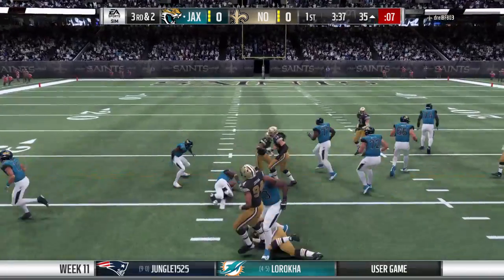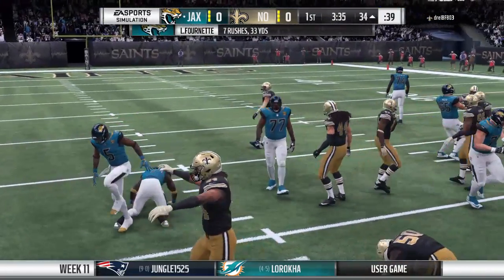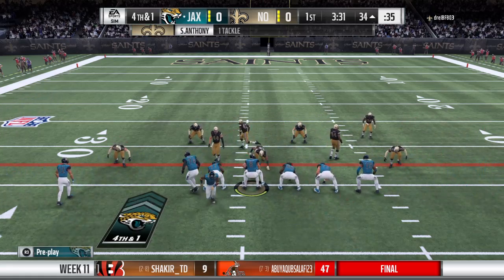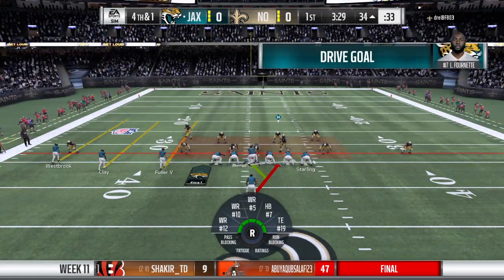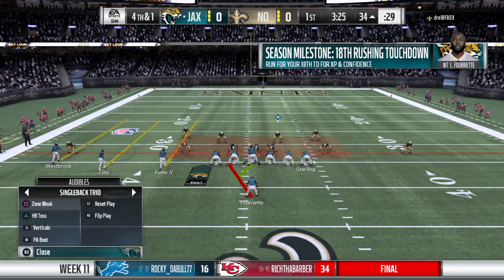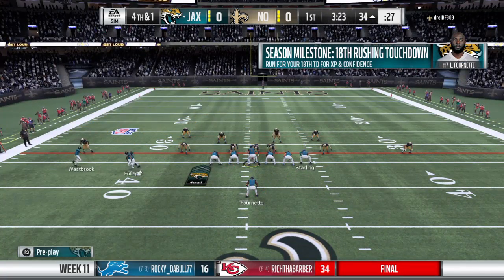A handoff to Fournette, and he'll be taken down at the 34. He needed 2. He got 1. And that's going to leave him with 4th down and a yard. Well, they picked up a portion of it, but not all that they needed. Now that leads to a decision on 4th and 1. Let's see what they decide to do.